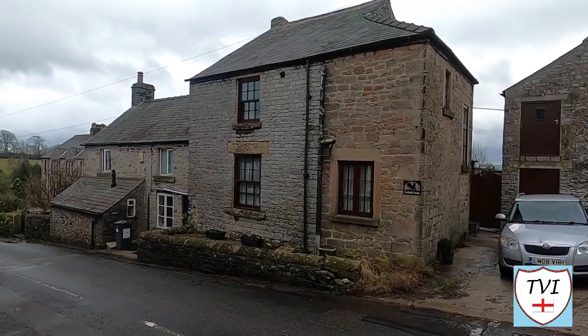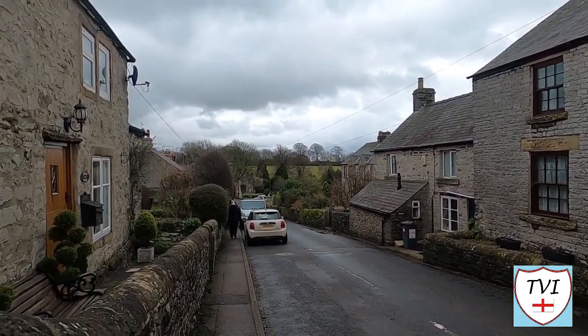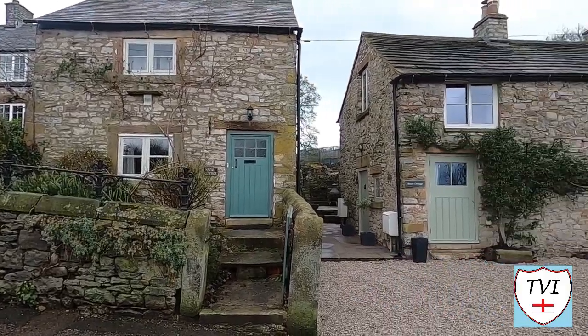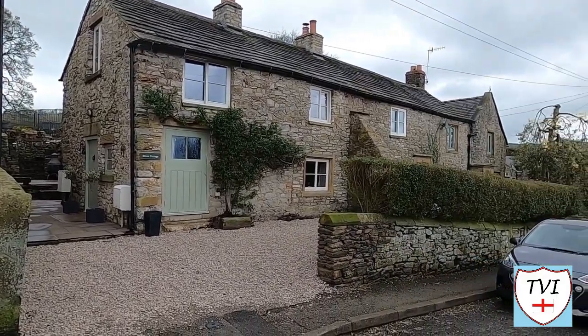Little Longstone becomes a bit more residential at this point. As with Great Longstone, some of these cottages would have been occupied historically by lead miners. These days, the village is a bit more sleepy, but there are still lots of walkers that pass through here because they'll be heading for the Pack Horse Inn.